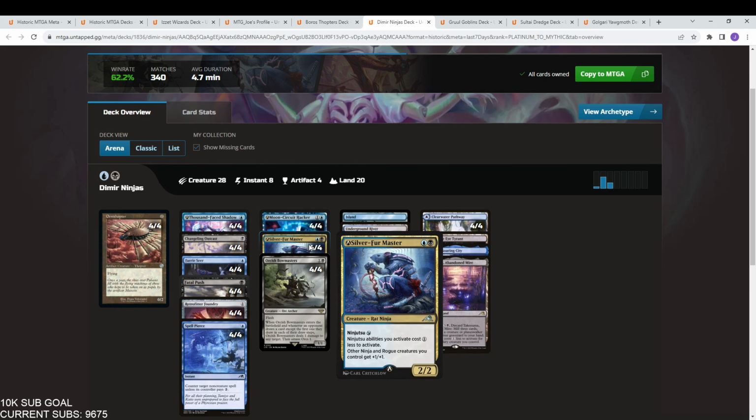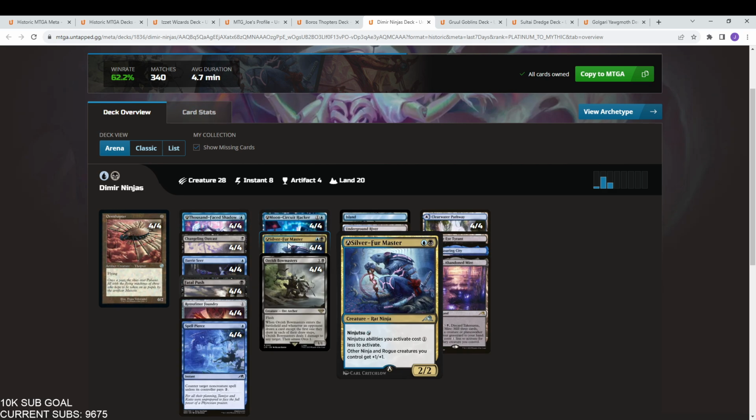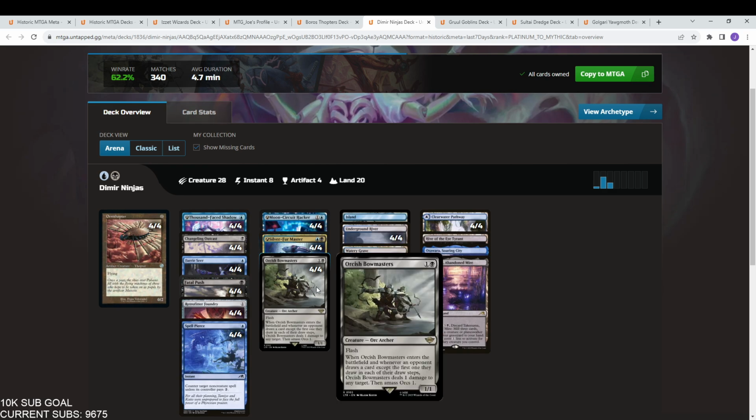But there's a way you can combo in a sense. With Silver Fur attacking, if you have 2 Thousand Face Ninjas in hand, or 1 in play and 1 in hand, you can basically just loop them together and keep making copies of the Silver Fur Master. And then it creates another copy tapped and attacking, and then the lords see each other, so they each pump each other up. So it's a lot of ways to push through damage there. Bowmaster in the deck provides 2 bodies that could be ninjutsu'd, another flash threat.